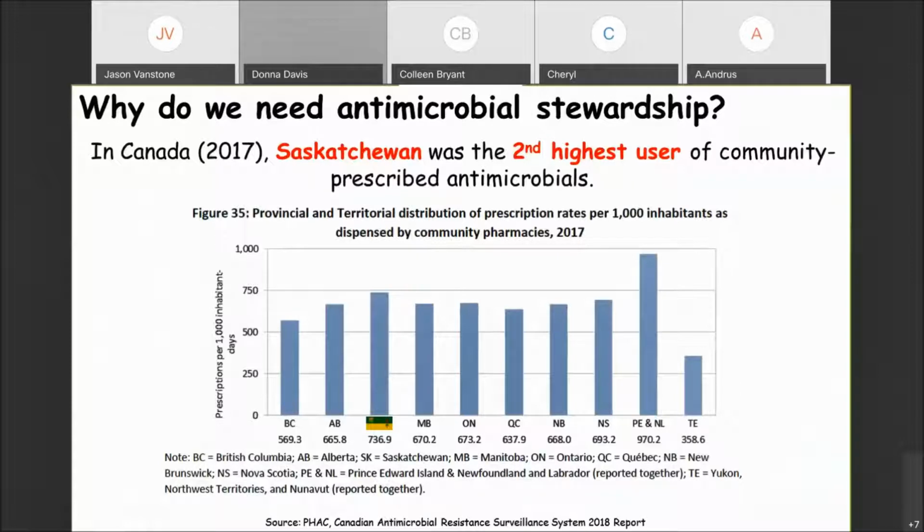And in the local context here in Saskatchewan, the latest data we have from national bodies like the Public Health Agency and the Canadian Antimicrobial Resistance Surveillance System, from their 2018 report, showed that across the country, Saskatchewan was the second highest user of community prescribed antimicrobials.